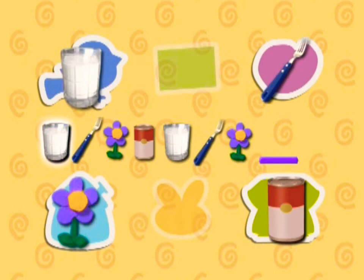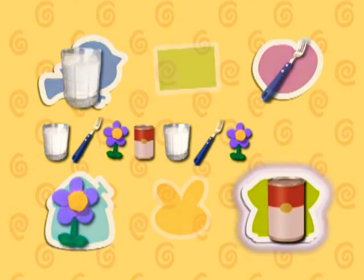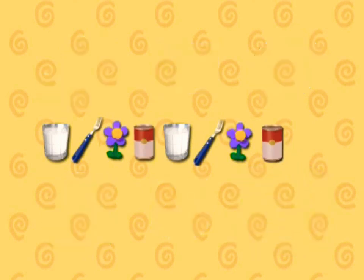Cup, fork, flower, soup can, cup, fork, flower. What comes next? You're a pattern pro. The soup can is what comes next. Cup, fork, flower, soup can, cup, fork, flower, soup can.